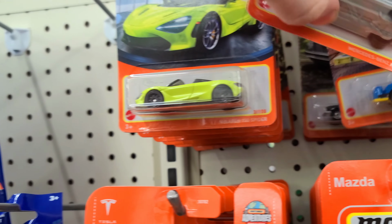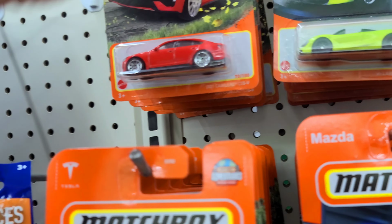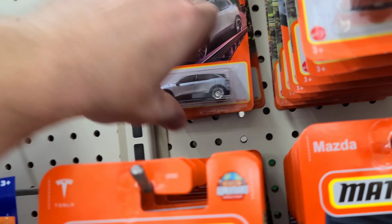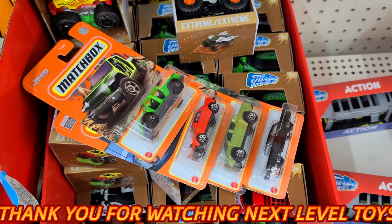Alright, final row here. Ooh, a green McLaren. Oh yeah, actually we picked that up a little earlier today, just one of the first few places we went to. Okay. We've been out all day long and we found these, so.